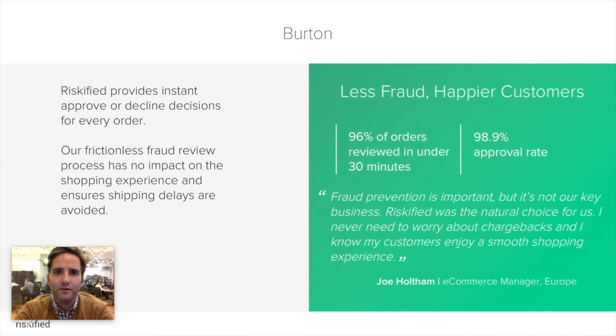So another client of ours is Burton. And before working with Riskified, they had an extremely high manual review time, and that led to delays in fulfillment and certainly a customer friction. And so after partnering with us, they are significantly able to reduce their time and overall order review, and they've also increased their approval rate to approximately 99%.